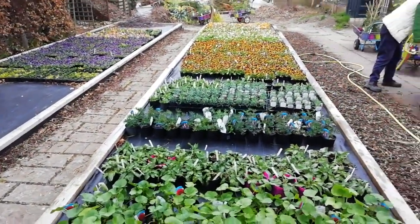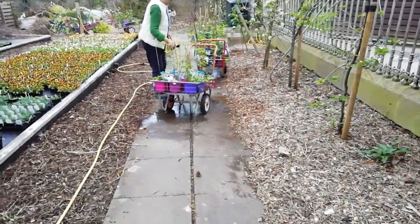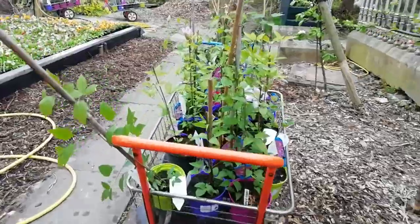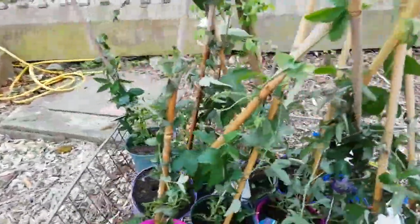I think I have a little bit more footage of this, which I'll be showing you at some stage, but Anne has been using the taping gun to tie up some of the climbing plants, such as the clematis and the lovely passion flowers.